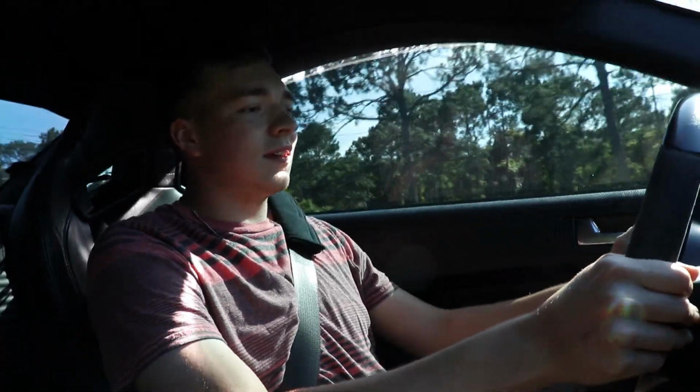This car is actually a performance package car, so it has the 373 gears in it. So with the 726, I'm excited to see how it does.